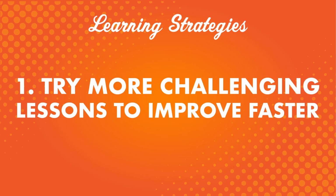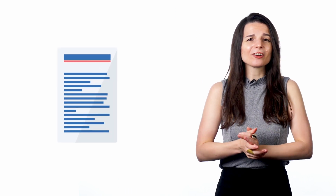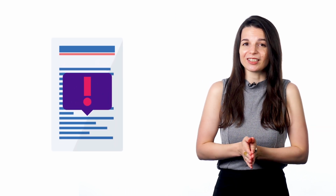Number 1. Try more challenging lessons to improve faster. If you're wondering, why should I try a harder lesson? Think about the gym. Studying is a bit like working out. If you want to get bigger and stronger, you need to exercise with heavier weights. But you might think, if I try a harder lesson, I won't be able to understand everything.